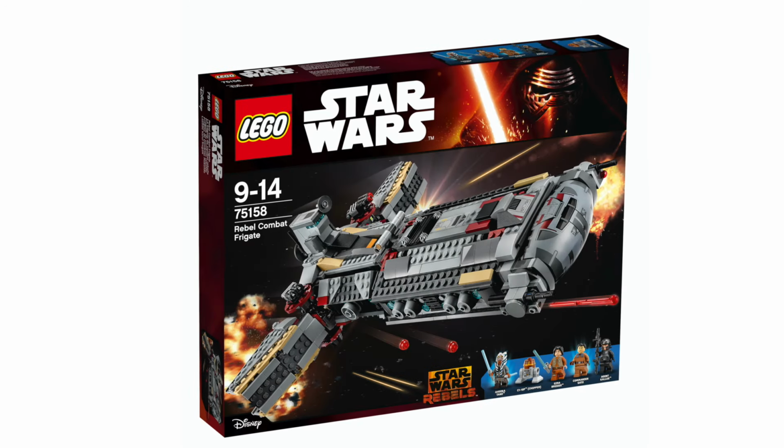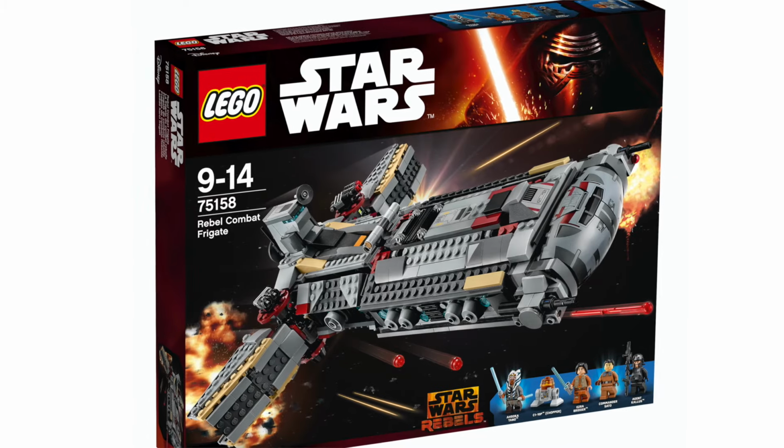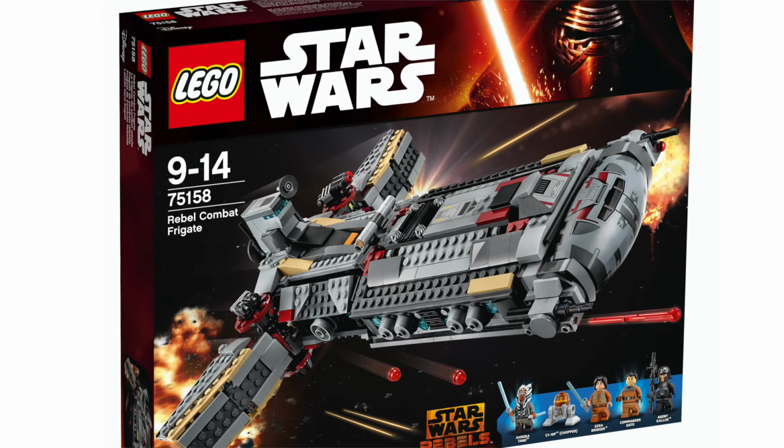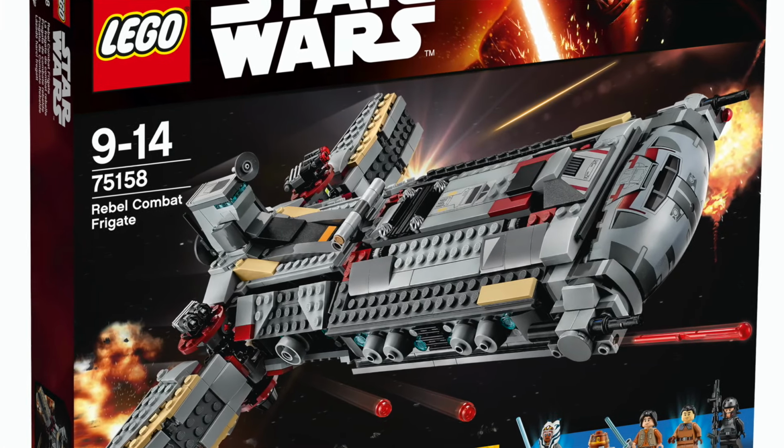The Rebel Combat Frigate from Rebels is up next, which had a very beautiful design, of course, very accurate, I believe. But the real bright spot of this set would be that Ahsoka Tano Rebels minifigure. It's one that I think a lot of people love.